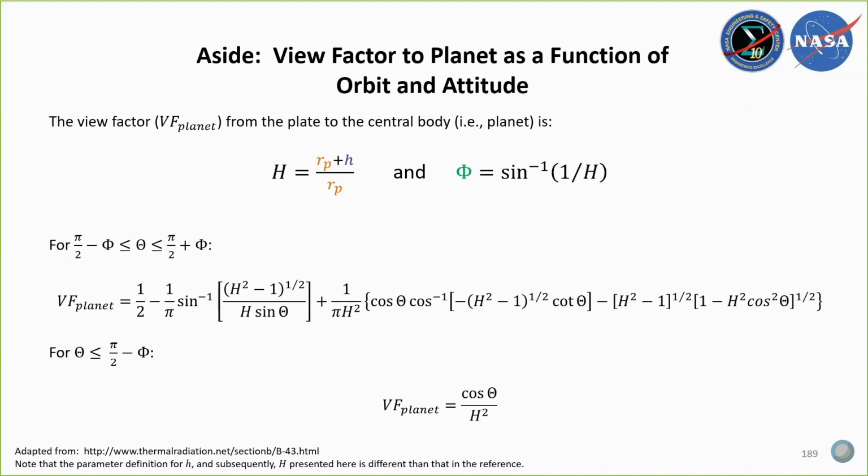And I will point out, if you go to the source material on that, the parameter definition for the lowercase h and subsequently uppercase H, what I present here is different than that in the reference. So I just wanted to point out, if you're noticing a difference between what I have here and what's in the reference, I had to define it a little bit differently, okay?